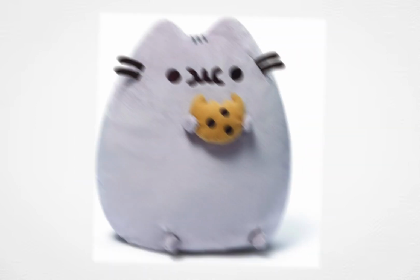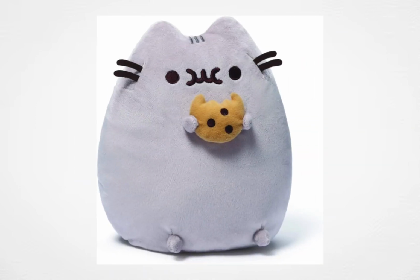The third one that I wanted to mention is the Gund Pusheen Plush, and this is for kids who love a big stuffed animal collection. Pusheen needs no introduction to convince anyone of her cuteness. This is a perfect gift for a little cat lover, and a teddy bear comes in addition to the round Pusheen Plush. Soft and huggable, this is a great 2-for-1 gift.